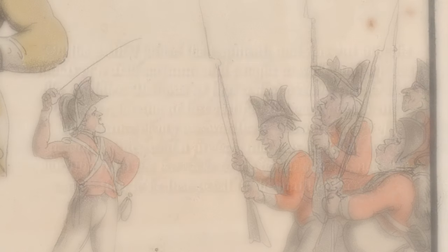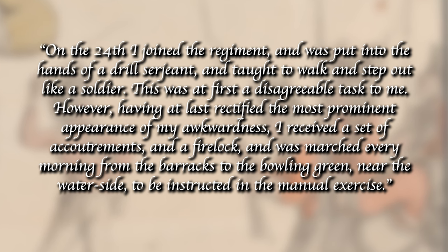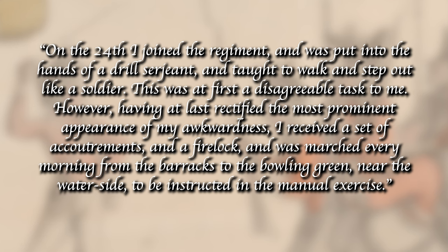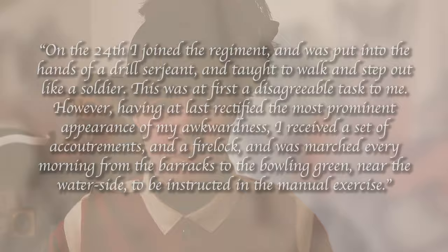Roger Lamb, who enlisted in the 9th Regiment in 1773, describes his training, albeit briefly, but his account corroborates many of Cuthbertson's recommendations. "On the 24th, I joined the regiment and was put into the hands of a drill sergeant and taught to walk and step out like a soldier. This was at first a disagreeable task to me. However, having at last rectified the most prominent appearance of my awkwardness, I received a set of accoutrements and a firelock and was marched every morning from the barracks to the bowling green, near the waterside, to be instructed in the manual exercise."